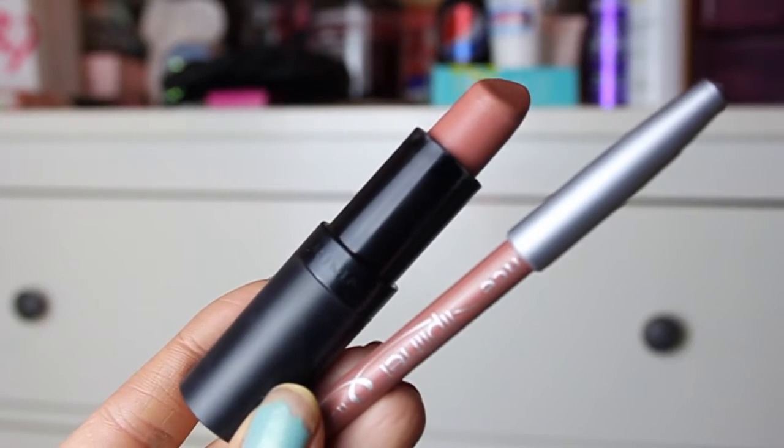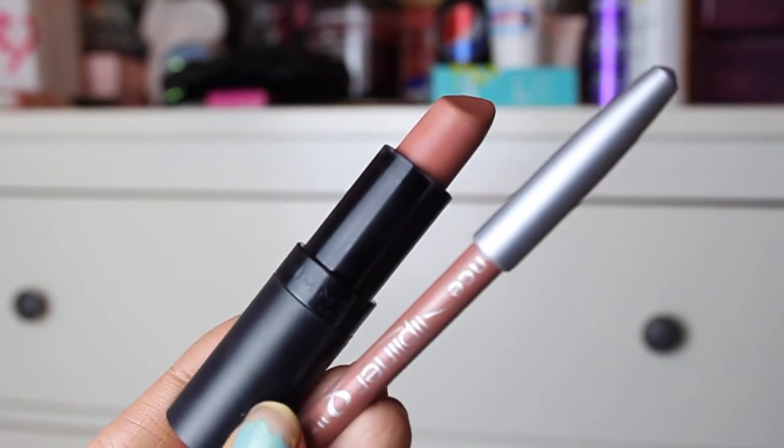And the last thing to do are my lips, and I'm going in with my two favourite products at the moment. I'm using my Essence lip liner in the shade In the Nude, and for lipstick I'm using Rimmel Kate Moss lipstick in the shade 03.